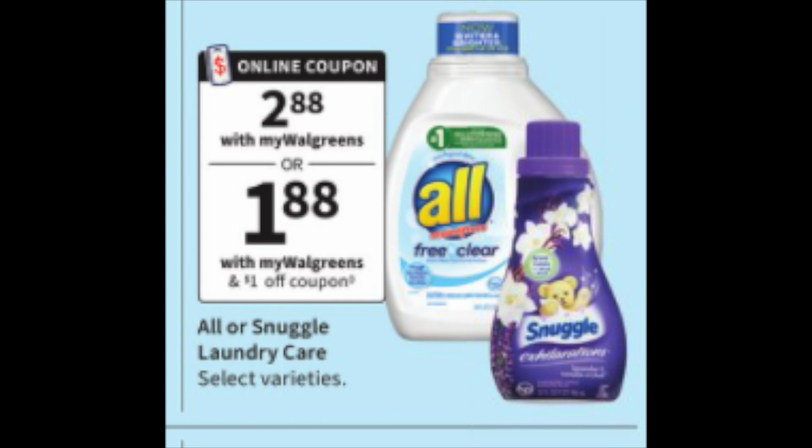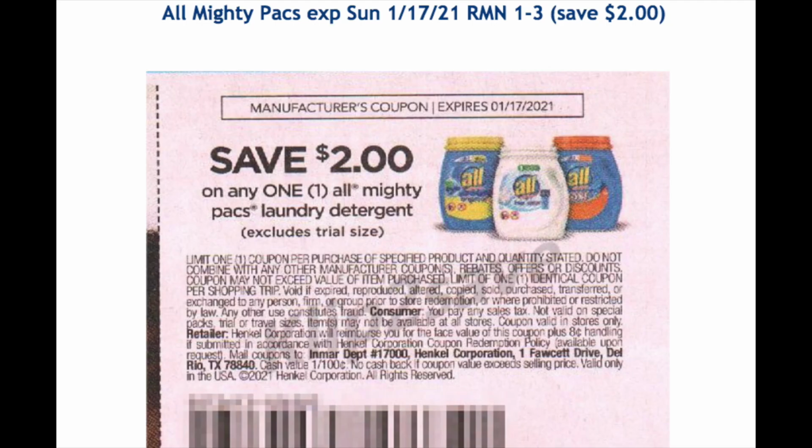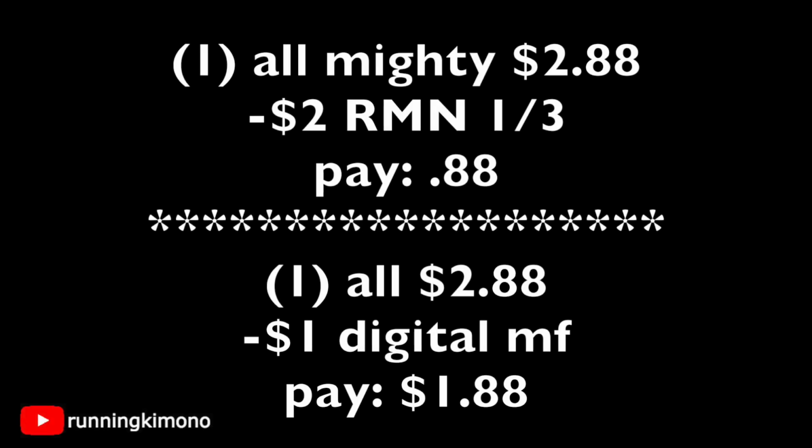Okay, so the next product that we have is the All or Snuggle, $2.88. There's going to be a dollar digital coupon on Sunday, dropping it down to $1.88, not the worst price. Also, if you might have gotten the January 3rd RetailMeNot, there's a $2 coupon. First one is to use this $2 coupon for the packs. So grabbing one of those for $2.88, subtracting a $2 coupon, you're left with paying 88 cents.